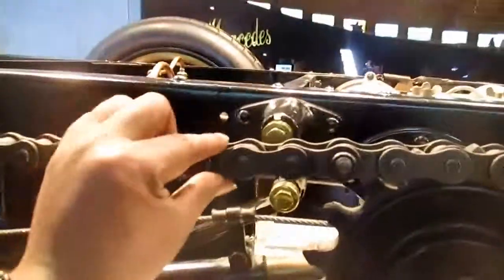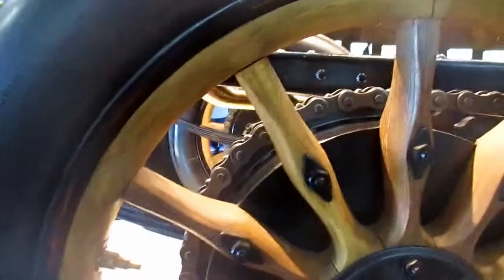Look at that huge chain, man. Look how huge this is. Look how thick that is. Look at that, unbelievable. It's really cool that you can touch some of this stuff. These tires right here are made by Michelin. And this is wood.